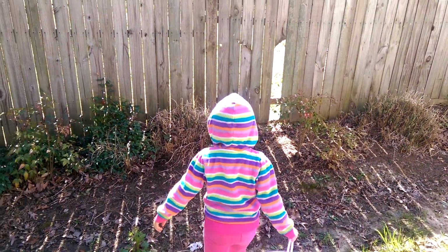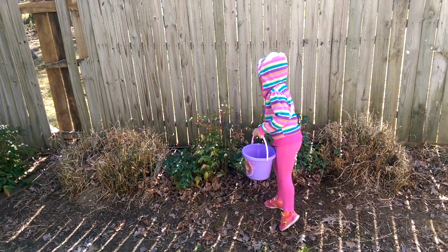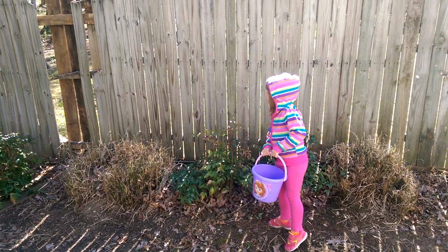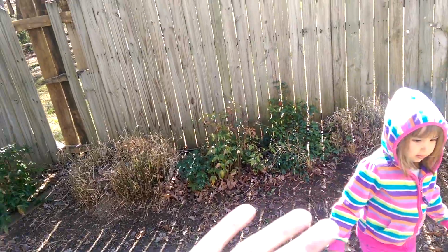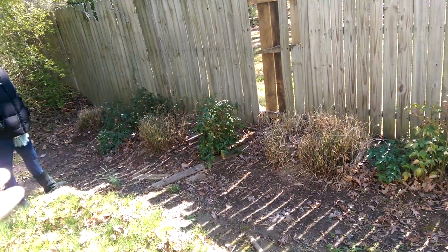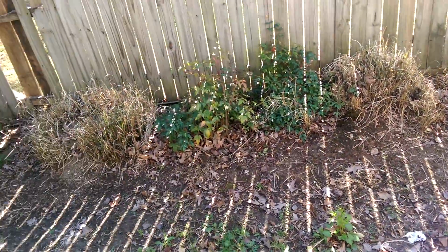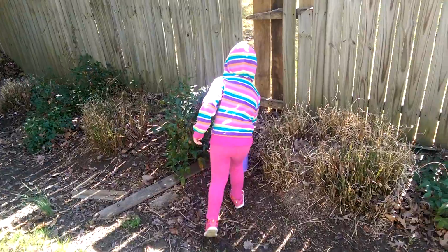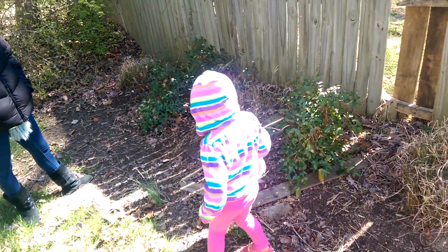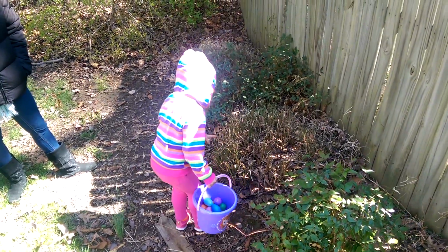Probably it's because he left me a little note and he told me where it is. So I kind of know where it is, but you still got to find it. You got to look. It's over in this section. All I know is he said it was over here near the fence, near the neighbor's fence. So you got to look for the golden egg. Look for that golden egg, girl. Keep looking hard. There you go. Keep looking, girl.